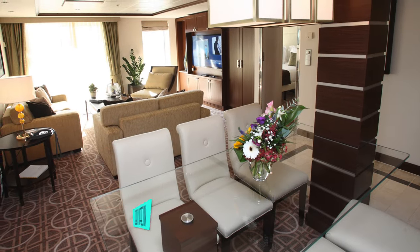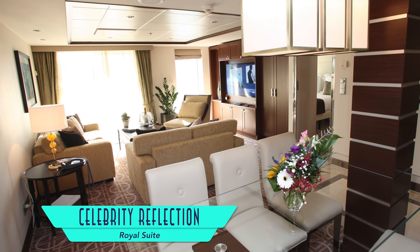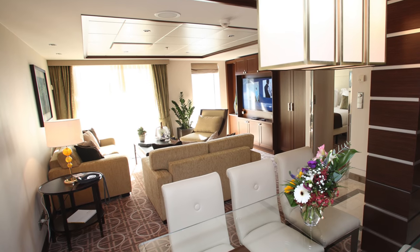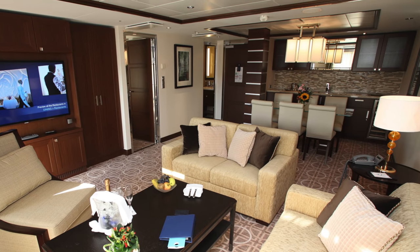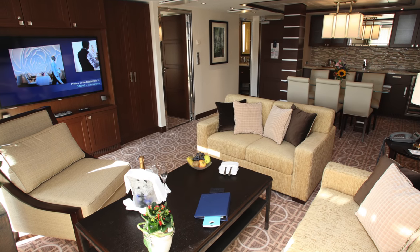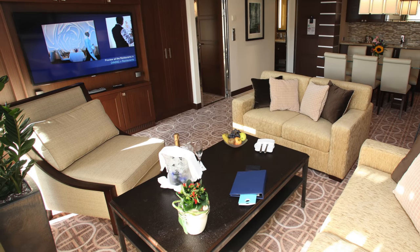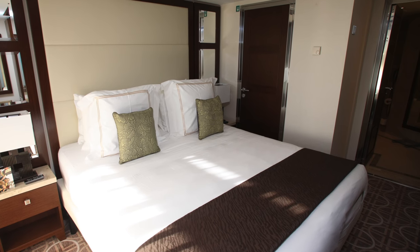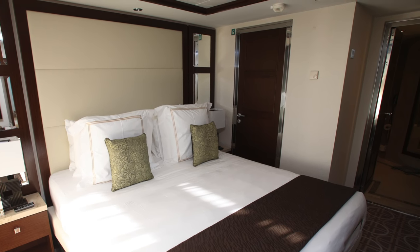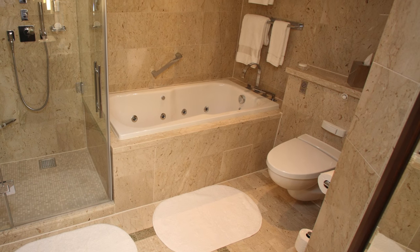And they increase in size yet again with a Royal suite, complete with a separate living and dining room, master bedroom, and a bathroom with a shower and a tub.